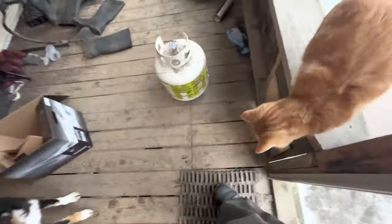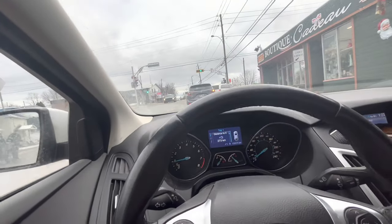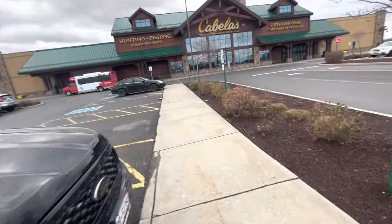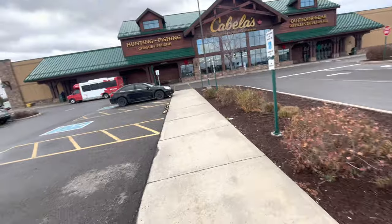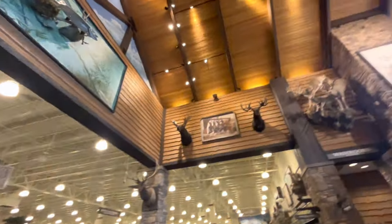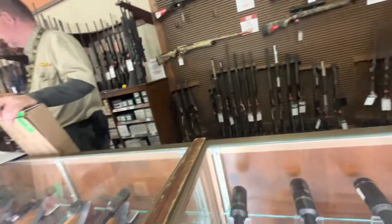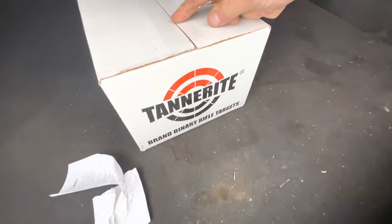Anyways, hey Howard. All right, we're just on our way to Cabela's. Got the whole family in the car, even the dog. Go get that Tannerite. Target acquired.